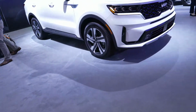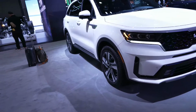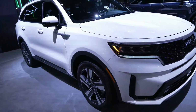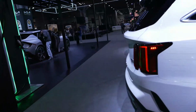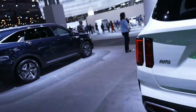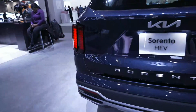The best part is the recharging is so fast. It's an 800-volt system. I can recharge from 10% to 80% in 20 minutes. It's unbelievable. Okay, this is the SUV that no one can ever buy because it's always sold out. Oh, well, not the Sorento. You can get that. It's not sold out. The Concept EV9. Let's go check that out.